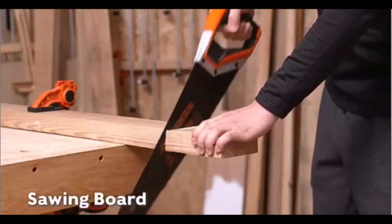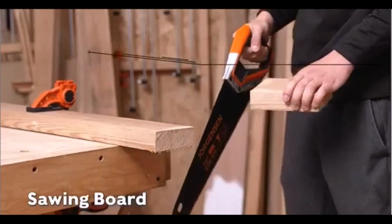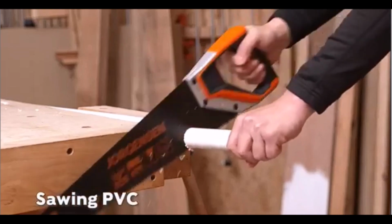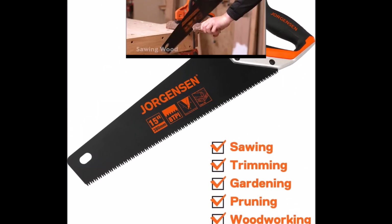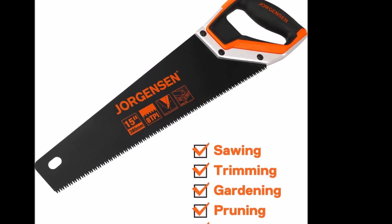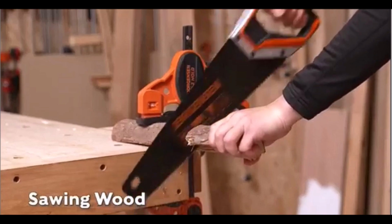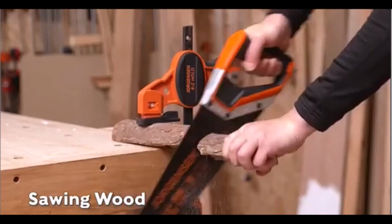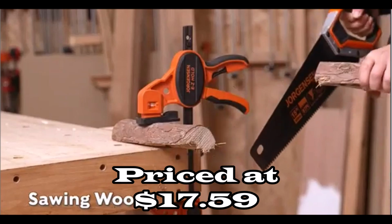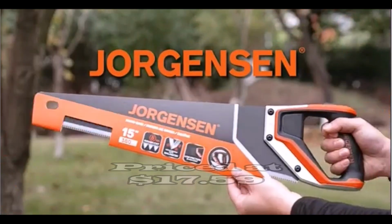It also includes 45 degrees and 90 degrees marking guides for convenient angle marking. This crosscut saw is suitable for various applications, including sawing, woodworking, trimming, gardening, and pruning. It's easy to use for both professionals and amateurs and is capable of cutting wood, boards, PVC, branches, and more. The Jorgenson 15-inch handsaw is a reliable and durable tool for any cutting task.